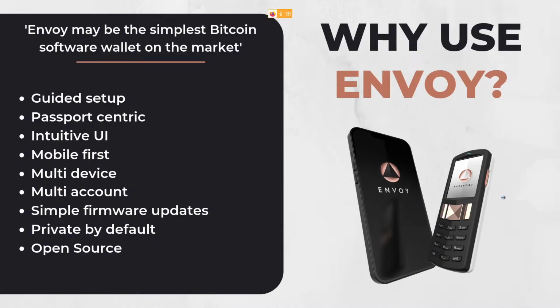So why should you use Envoy? Again, this harks back to what I was talking about with Passport earlier. Envoy's got a really intuitive UI. We built this app from the ground up to be a Passport companion app. We don't cater to any other hardware wallets at the moment anyway. We've designed this purpose-built for Passport to make the setup, the account management, the sending and receiving of Bitcoin, and the securing of your Bitcoin super simple, super intuitive, so that you're not sat there scratching your head about how you can do all of that.